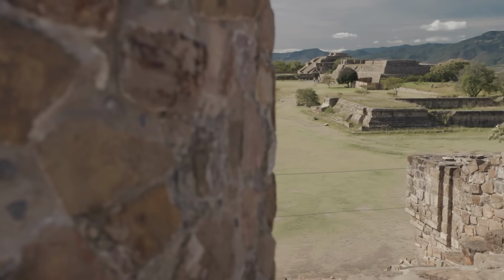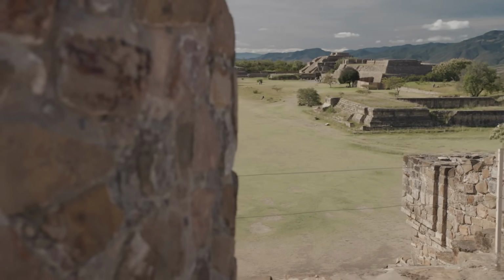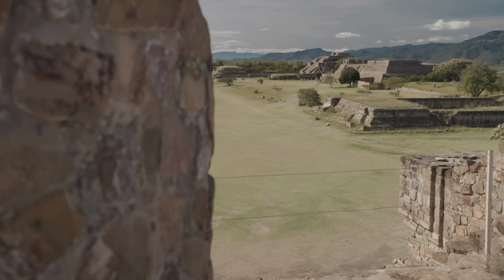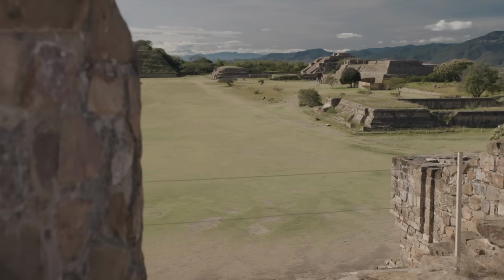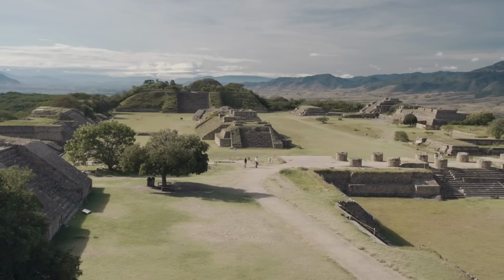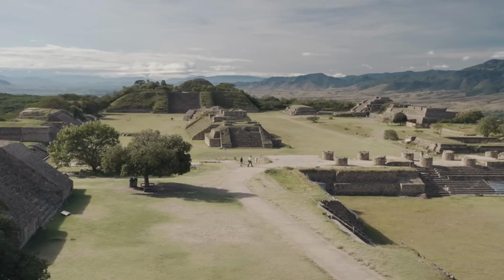The roads themselves varied in width depending on the terrain and purpose, ranging from narrow paths to wide thoroughfares up to 50 feet across, though typical widths were around 3 to 6 feet. The surfaces were often paved with carefully laid stones, gravel, or compacted earth, ensuring durability and stability.